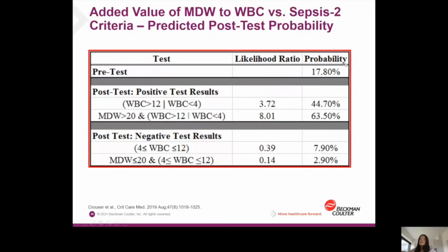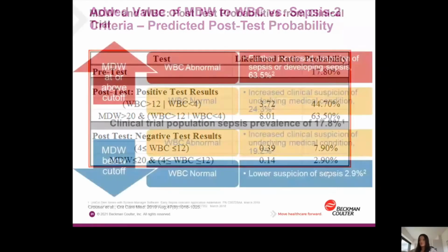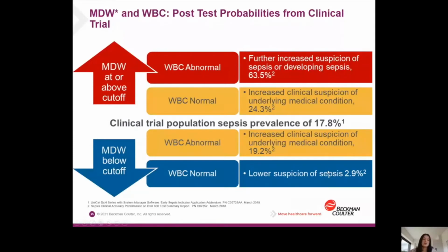And this is set against a backdrop of about 18% prevalence of sepsis in the clinical population. On the flip side, if the patient comes in with a normal MDW and a normal white blood cell count, where normal MDW is defined as a cutoff of less than 20, and a normal white blood cell count is defined as between 4 and 12, the probability of the patients developing sepsis actually drops all the way down to less than 3%. So the availability of monocyte distribution width as an additional parameter helps to modulate the probability of a patient developing sepsis either upwards or downwards, depending on whether MDW is above the cutoff, meaning it's an abnormal MDW result, or below the cutoff, meaning it's a normal MDW result.